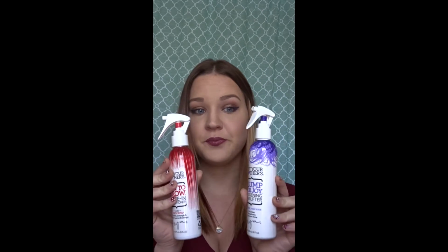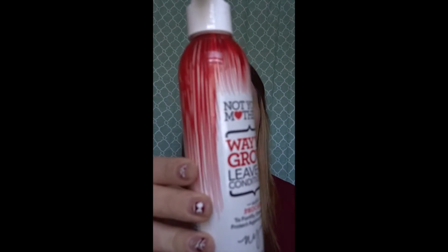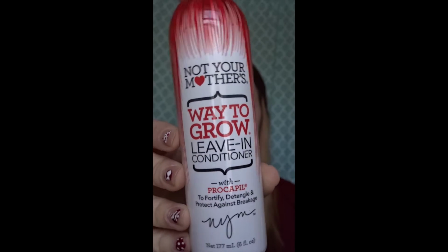I am going to first start with hair care products that I fell in love with in December. And the first two products are from Not Your Mother's. I seriously love these. So the first one is the leave-in conditioner by Not Your Mother's.